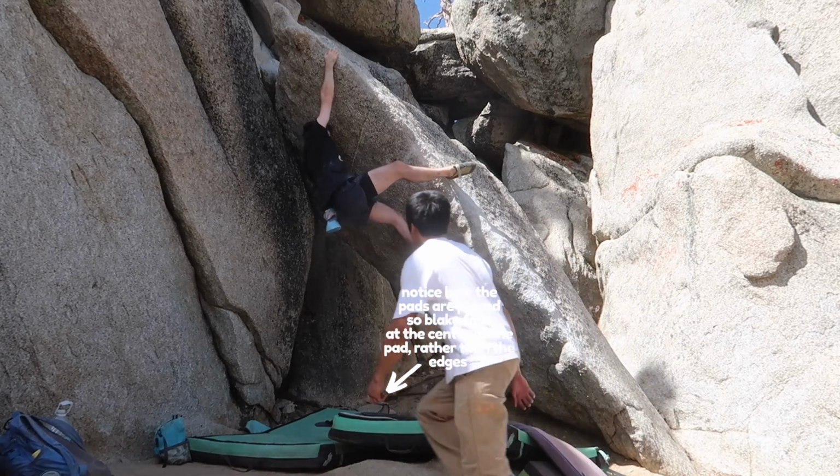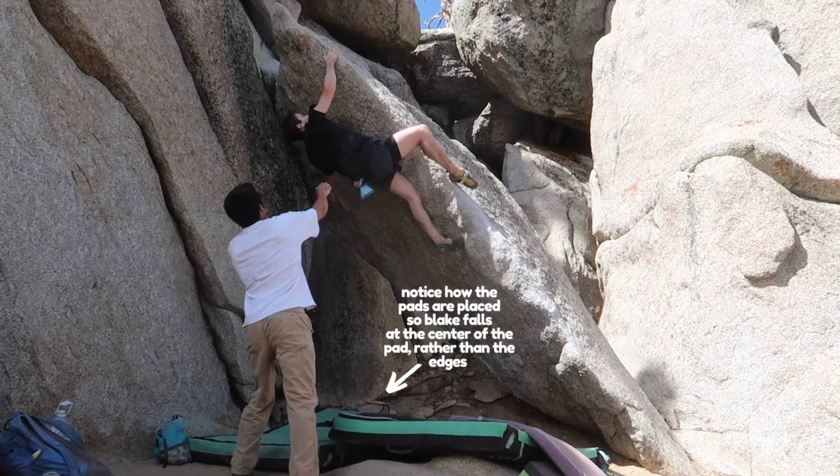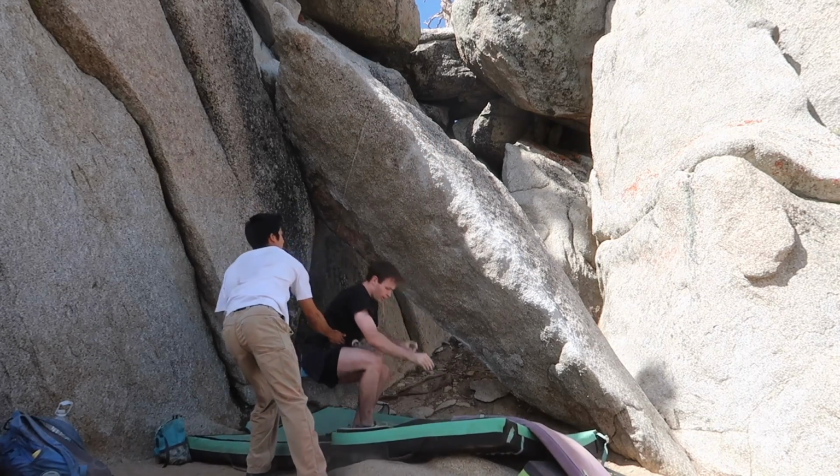Some people will cover this seam between crash pads with something known as a blubber or a sit pad, but the best way to prevent ankle injuries is to center your pad so that the fall zone is directly at the center of the pad, rather than the seams between the pads or the edges of the crash pad.